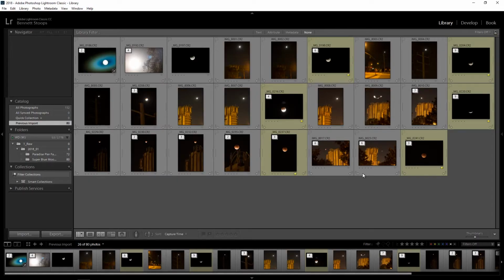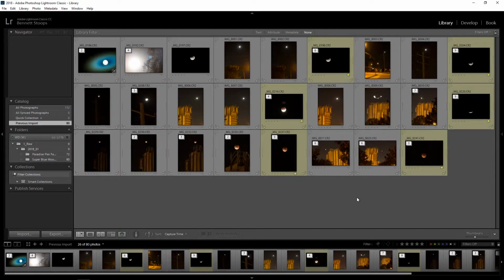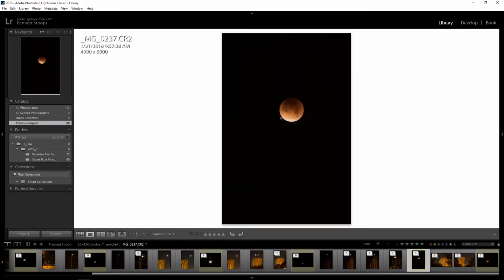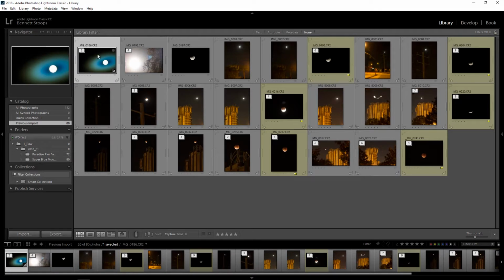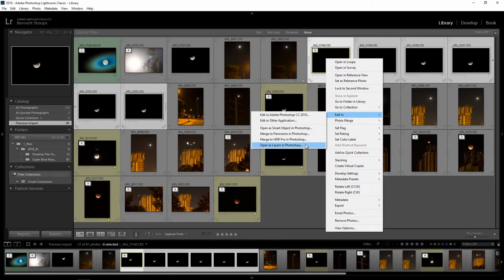Alright, so I have all of my photos organized into separate groups of locations and also all the moon phases. I have a total of 6 different moon phases. I mean, these last two are pretty similar, just it's a little brighter at the bottom than it is here. But first I'm just gonna go and start editing my photos. So I'm just gonna grab all of these, and open them in Photoshop, all the layers.